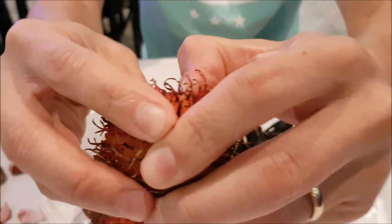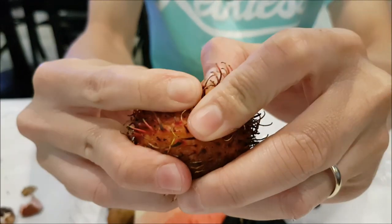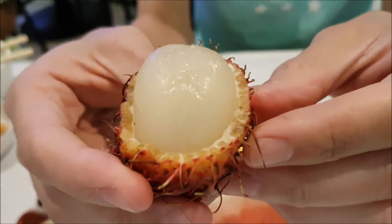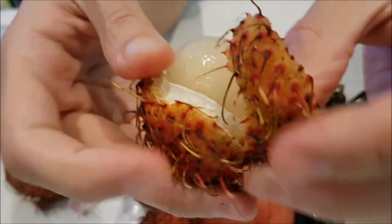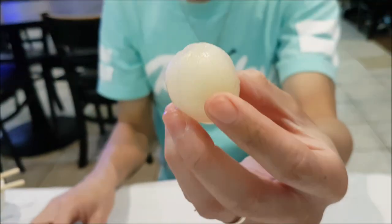Now the next item here is the rambutan. So I'm gonna eat this hairy ball and show you guys what it looks like inside. Okay, let's crack it open and show you guys, okay? The scary fruit here. Look at that. It's beautiful inside, right guys? Look at this. See? See how juicy that is? Look at that. See? It's delicious, guys.